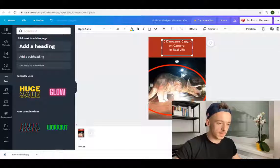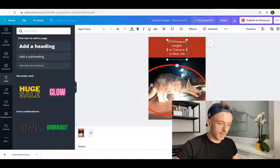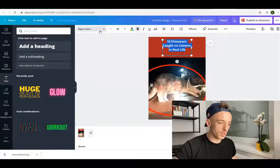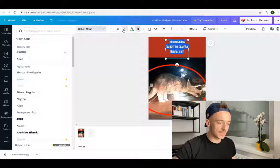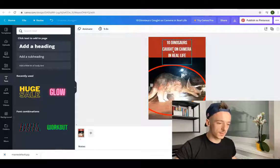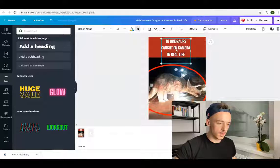And we want to make it as appealing as possible, okay? So make it bold, and now change the font. Don't use the basic one because people tend to ignore that one for some reason, because you see it everywhere. So, 10 dinosaurs caught on camera and in real life.